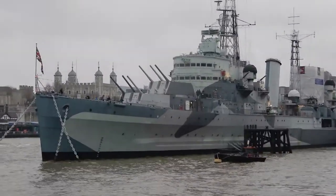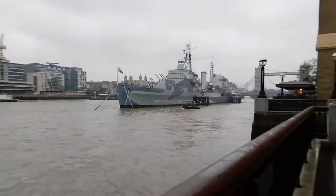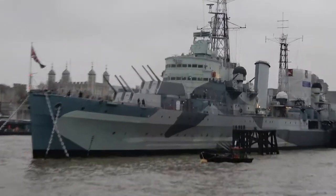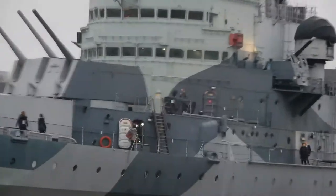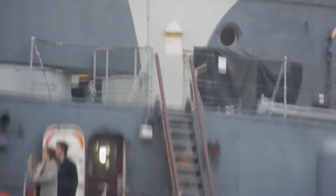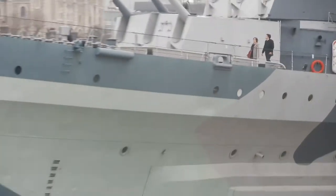And that is the HMS Belfast, I think it is. HMS Belfast. You're assuming. Let's try and see how good this zoom is. Yo, Sam, look at this. Look how fast it's, how close it's zoomed in, look. Whoa. The zoom's really good on this, man.